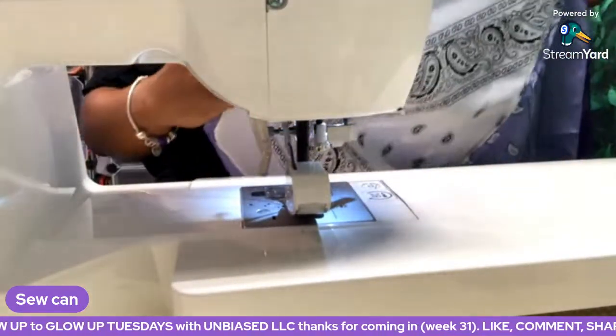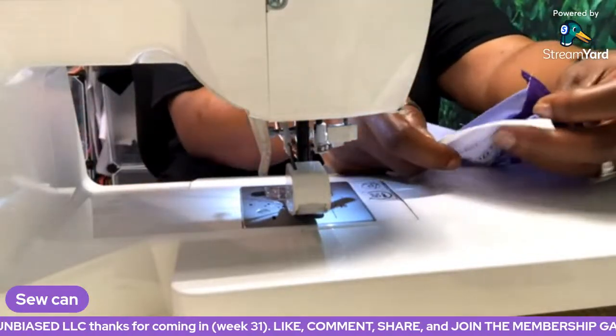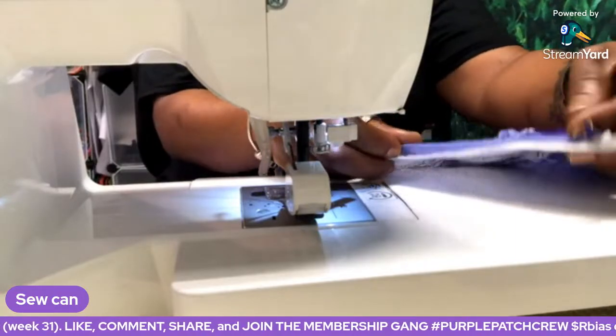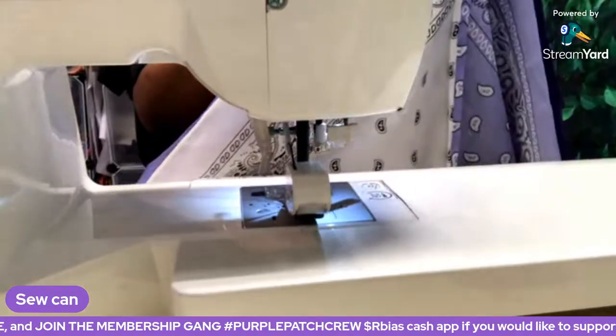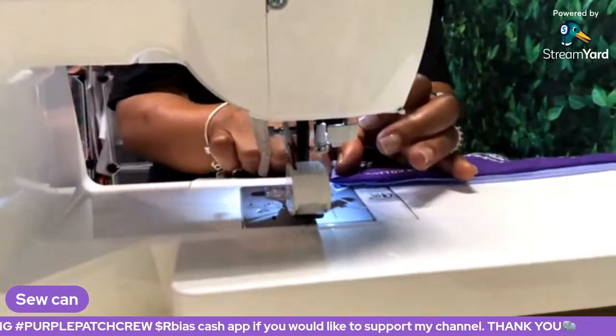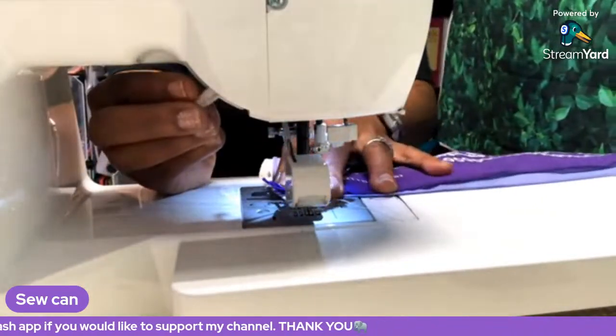Just like this. All right, so all I'm doing now is just lining them up. I know it's hard for y'all to see, but I'm so sorry. Just line it up. And then I'm just going to take it to the sewing machine and sew it straight down. All of this is straight stitches for this process.